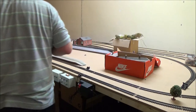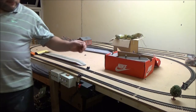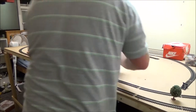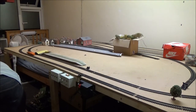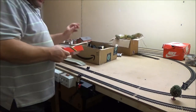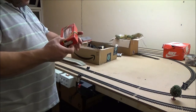Right. Any other little buildings in here or do I leave it? No, let's leave it. We'll bring up the next box, shall we? Put that over the back. If I find any more buildings in the main box, I'll put them in there. Right, so this is just basically a box of mixed rolling stock.